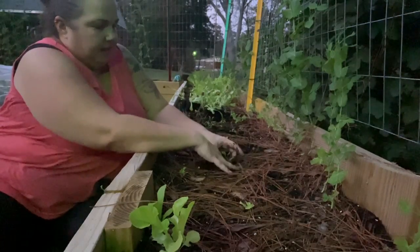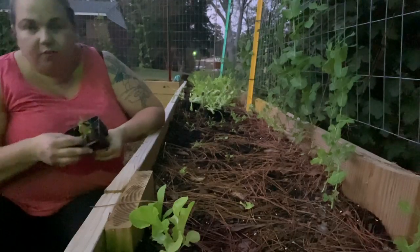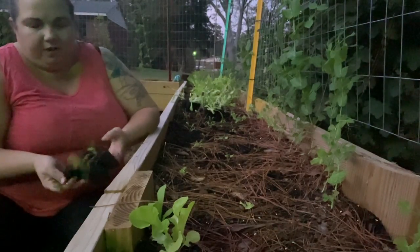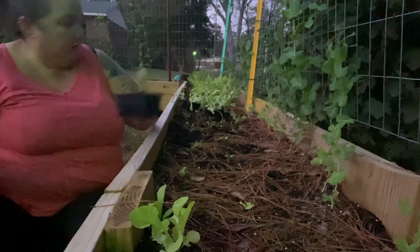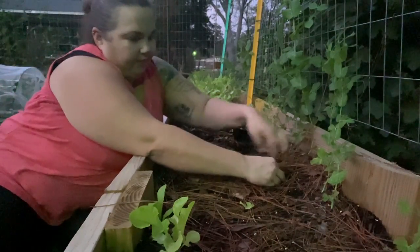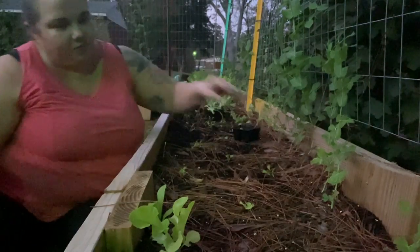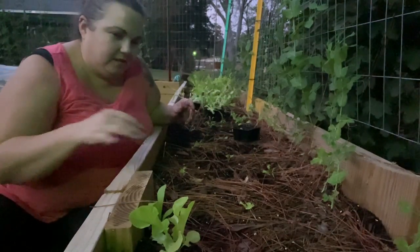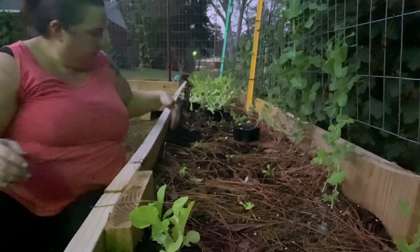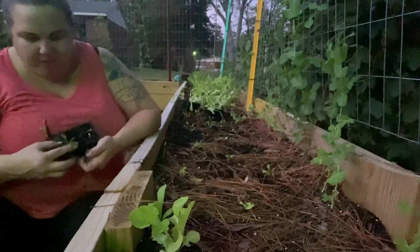So, like I've told you before, I've planted stuff that will grow into the winter, but I've never really focused on having a full-fledged winter garden. And so this is the first year that we're having a moderately scaled, I guess you could say, winter garden. So I'm super excited about that. I'm super excited to share that with you.